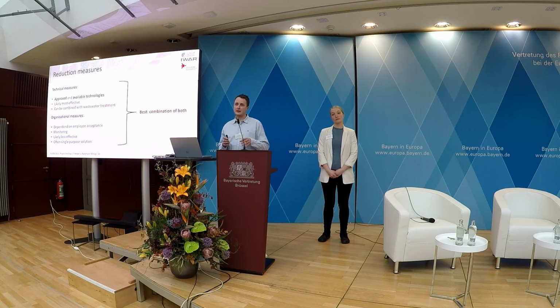Organizational measures depend on the employees' acceptance and therefore need some monitoring by the management. So they are assumed to be less effective than the technical ones. A further disadvantage is that they are often single-purpose solutions for pellet loss reduction or microplastic reduction.